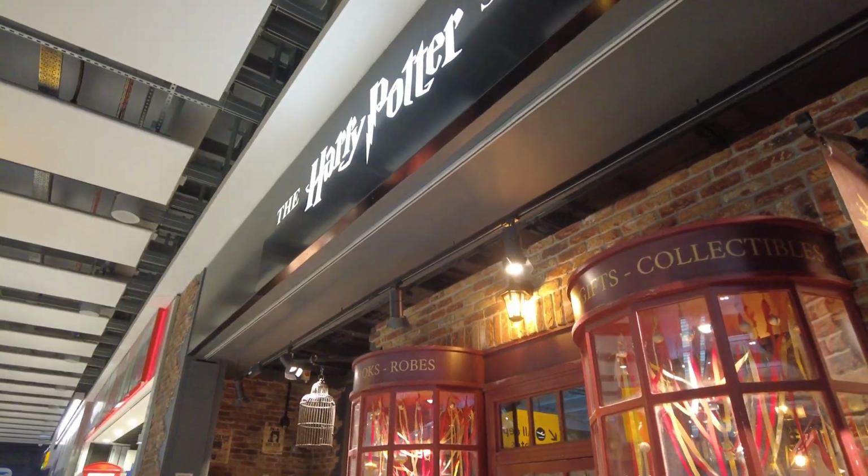I just realised actually that I checked in online, so I don't even need to wait in the queue because I'm only going for a few days. I've just got hand luggage, so I'm going to head straight to security. Managed to get through security. I did beep the alarm, and I did have to have a pat down, but hey ho. But now we're going to head into the Harry Potter shop because I just love Harry Potter and I want to see what's in there.